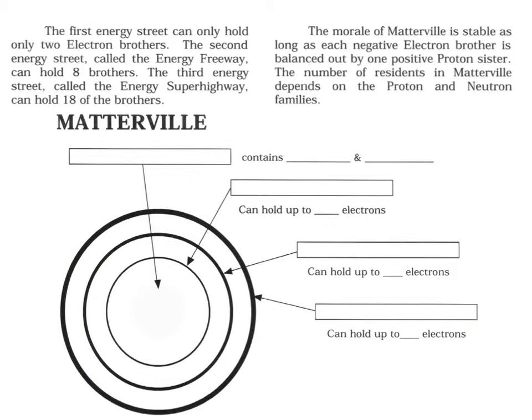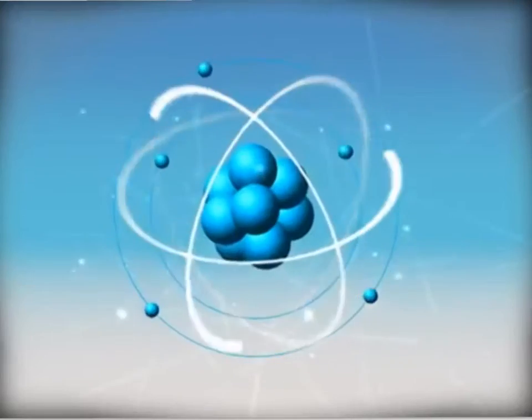The morale of Matterville is stable as long as each negative electron brother is balanced out by 1 positive proton sister. The number of residents in Matterville depends on the proton and neutron families. We will continue to learn about electrons, protons, and neutrons in the following lessons.